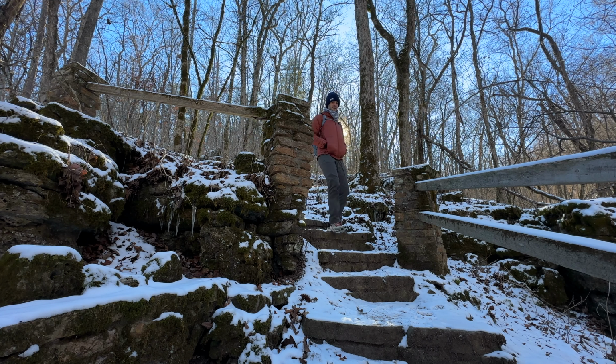Greer Spring. It is a quick little hike to a beautiful spring. I mean, it's really lovely down here. It's not spectacular by any means. I don't know that I would make the trip all the way down here just to hike this trail, but if you are already down here and just want to come see Missouri's second biggest spring, it's pretty cool. I bet it's beautiful in the summer too, but I'm really grateful to be here in the winter. It's just awesome.